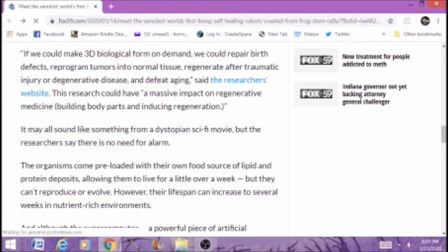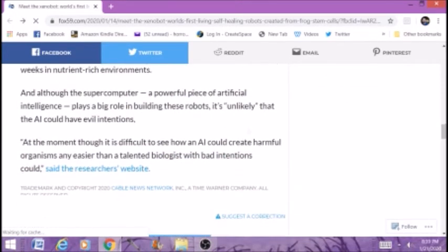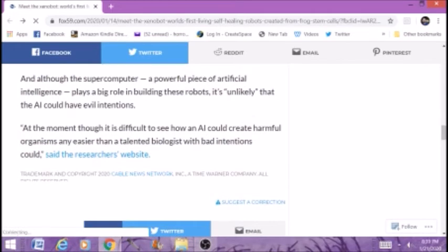It may all sound like something from a dystopian sci-fi movie, but the researchers say there is no need for alarm. The organisms come preloaded with their own food source of lipid and protein deposits, allowing them to live for a little over a week. But they can't reproduce or evolve. However, their lifespan can increase to several weeks in nutrient-rich environments. And although the supercomputer, a powerful piece of artificial intelligence, plays a big role in building these robots, it's unlikely that the AI could have evil intentions. "At the moment, though, it's difficult to see how an AI could create harmful organisms any easier than a talented biologist with bad intentions could," said the researchers' website.